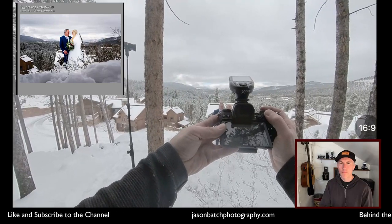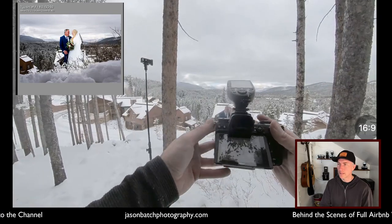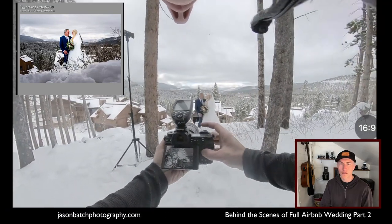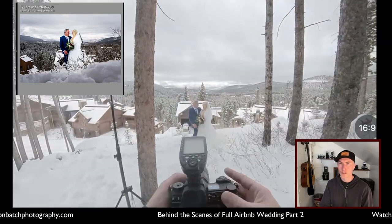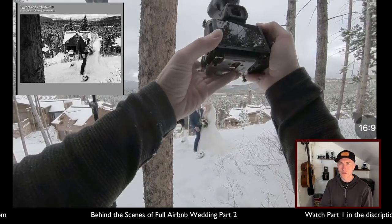All right, guys. And then, that's perfect. All right, look at each other. Perfect. Yeah, there I got really low. This is where I took this photo, I think. And then I went by the tree here, took another photo like that.